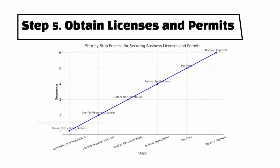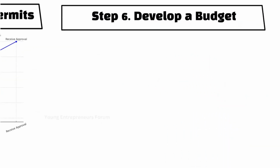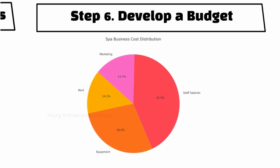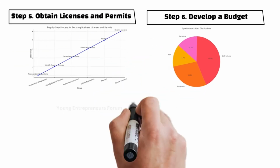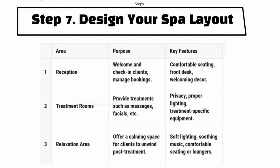Step 5. Obtain licenses and permits. Research local regulations and secure necessary licenses, permits, and certifications to operate legally. Step 6. Develop a budget. Calculate the total costs including rent, equipment, staff salaries, and marketing, securing funding through savings, loans, or investors.